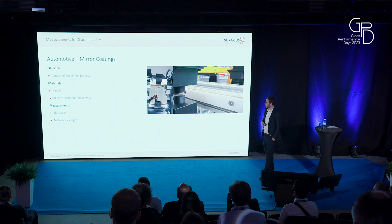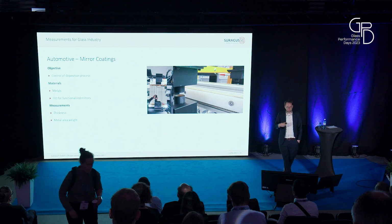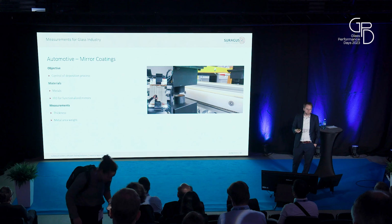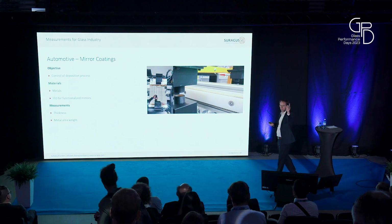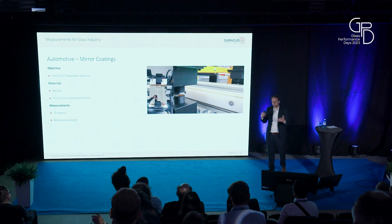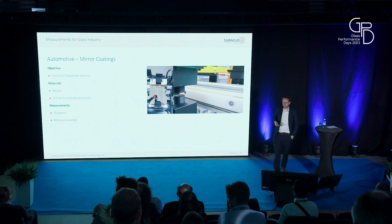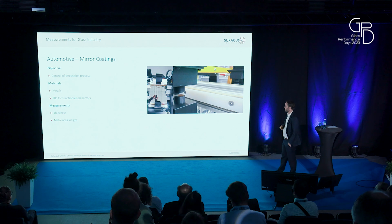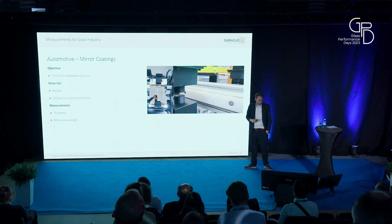In automotive, mirrors also play a role. Of course, mirrors are getting more functionalized. We have displays in the mirrors today. If you drive a taxi, you can see the price. You still have the reflection, so different functions are going in. Or some even have a TV in there, so more and more conductive coatings are going in here. So these are also an application.